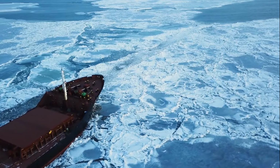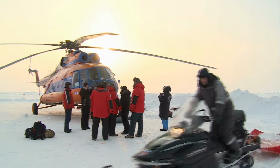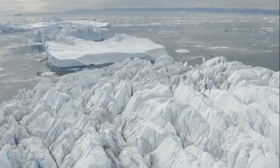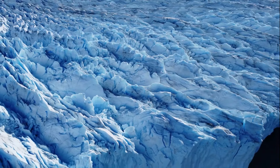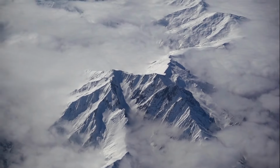It's one of the least visited places on the planet, and only a handful of lucky explorers have seen its interior, which is mostly made up of glaciers and ice fields. But trust me when I say the wildlife and scenery are out of this world.